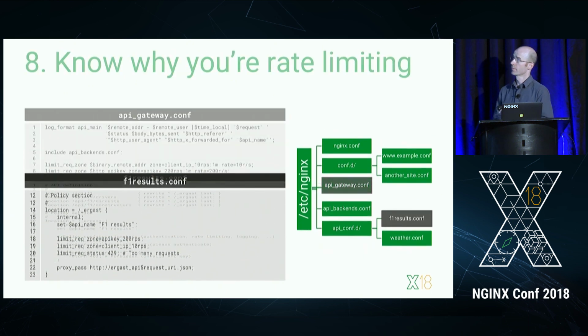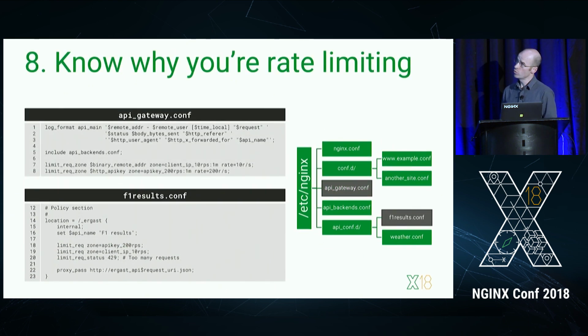So tip 8 is to do rate limiting, but know why you're rate limiting. Firstly, I just want to point out that we can have more than one rate limit at a time. In this example, line 7 shows that we've got a 10 requests per second rate limit based on the client IP address. So we've got some sort of baseline there. But if we provided an API key, then our rate limit is 200 requests a second. So we can treat authenticated users more favorably than unauthenticated users or requests.